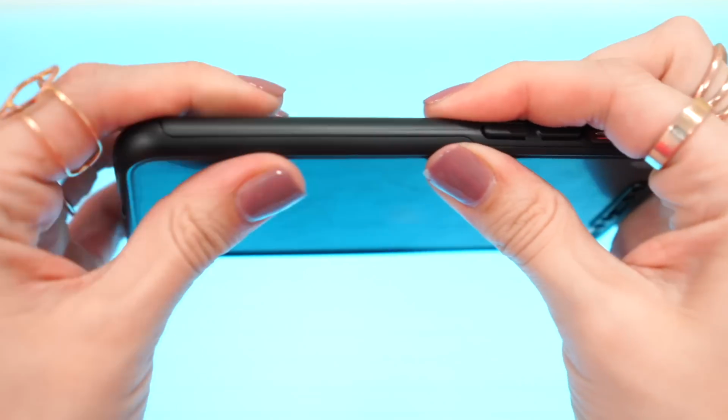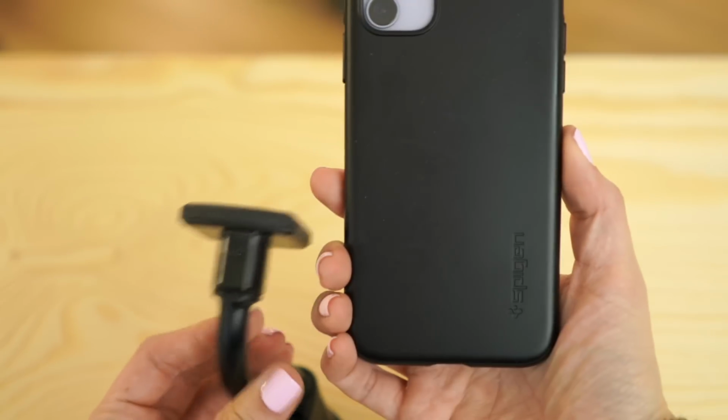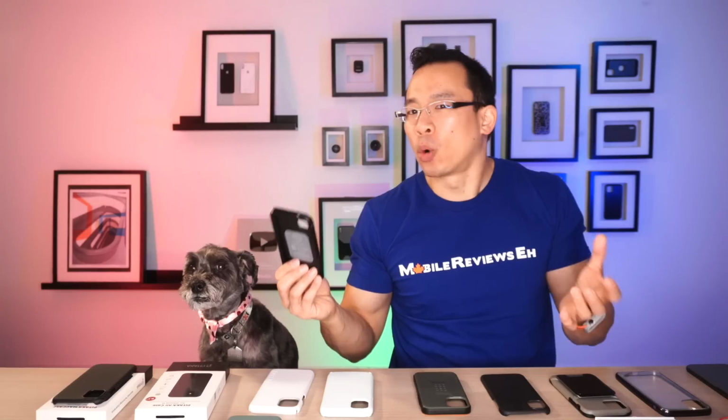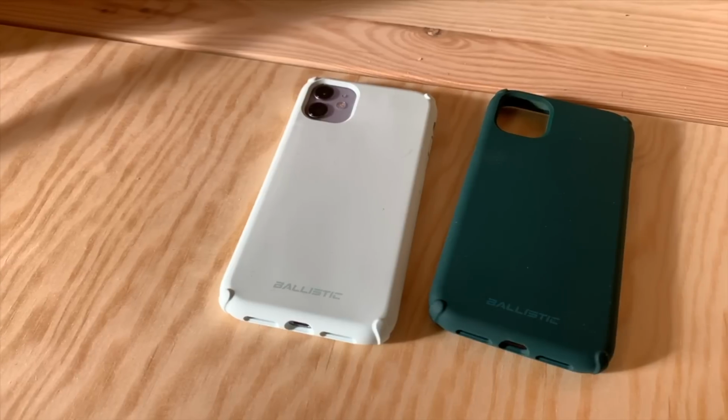The last cherry on top of this wonderful sundae is the fact that you can get Spigen's magnetic QNMP mounts. Like the Thin Fit, you just put it on the back, you can mount it. It nullifies the Qi charging, but since Qi charging kind of sucks, I won't hold it that much against the Thin Fit 360. Again, this is one of my favorite cases. Next up is the ballistic soft jacket.